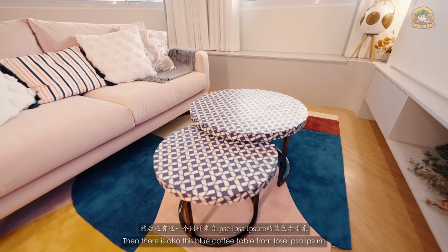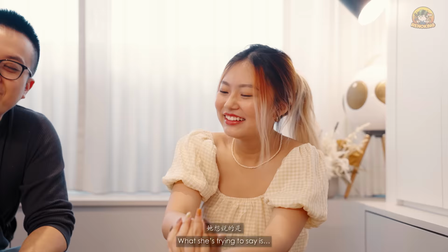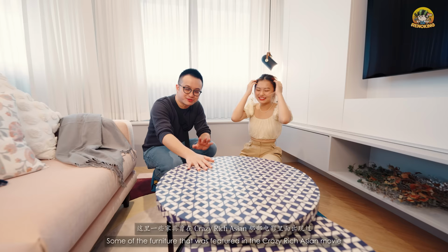Actually, if you notice, some of Ipsen Issam's furniture appears in Crazy Rich Asians. What she's trying to say is that some of the furniture featured in the movie Crazy Rich Asians is seen in Ipsen Issam.